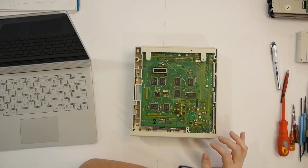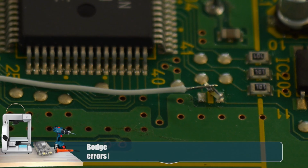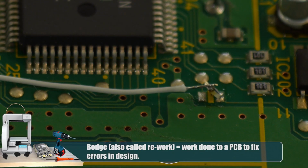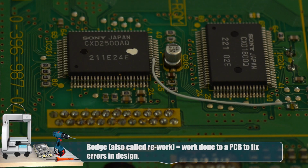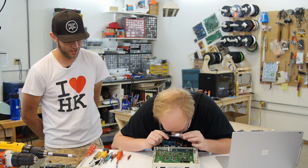Oh my God, these bodges are not good. No? Oh, well, look at this for instance. They have a surface mount chip. They pulled it up and tombstoned it, and then they didn't want it attached where it was, and they had to put it over here. So, okay, now it's looking more like a prototype.